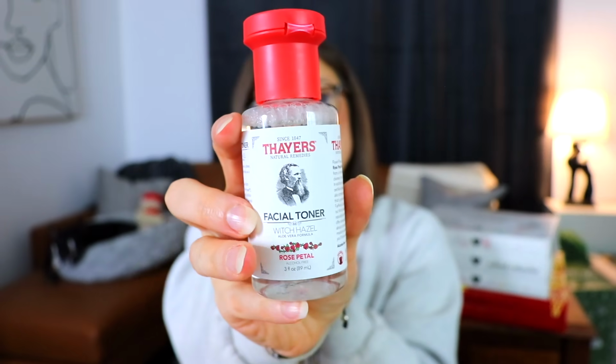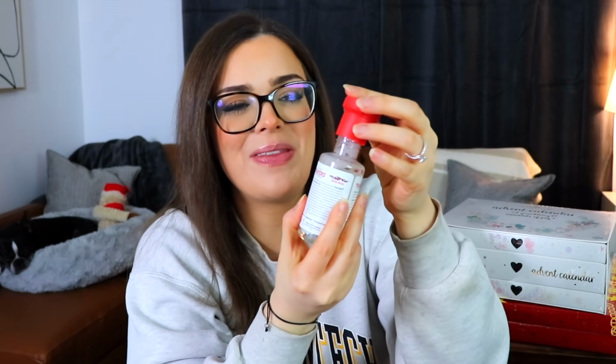Day number 9 is up next over here. We have a little bottle of something. Okay, I feel like I've seen this several times before. We have a Thayer's Witch Hazel and Rose Petal Toner. It's leaking out also. It's spilling out the top just a little bit.